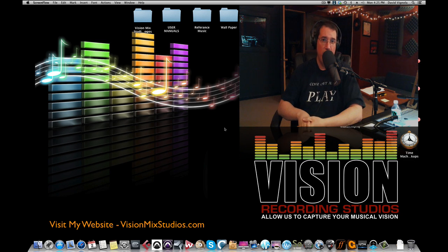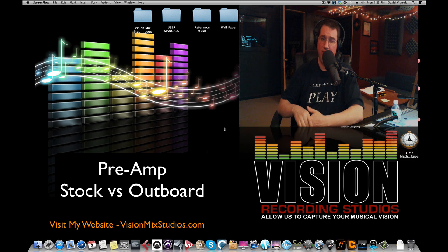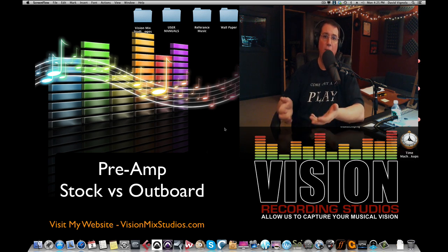Again, I use the PreSonus Studio Live 1642 as my audio interface. They have great preamps on them. You can use just about any audio interface you have, anything with a decent preamp today. Most consumer audio interfaces, whether it's by PreSonus, Focusrite, or any other name brand out there, Mbox, MOTU, they all make decent preamps.